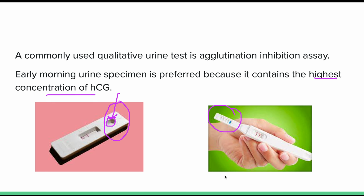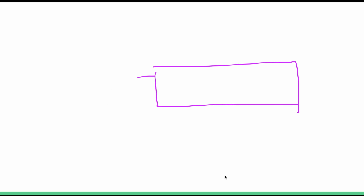And here you can see there are two lines, one test line and one control line. Firstly, the control line should come positive in each and every test which is performed, and if the test line comes positive, then the person is pregnant, otherwise not pregnant. So this is the thing. Here you can understand better about the procedure that is done.